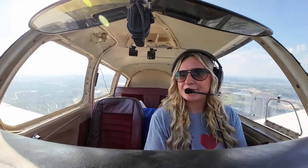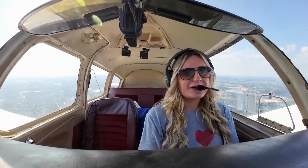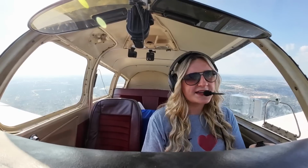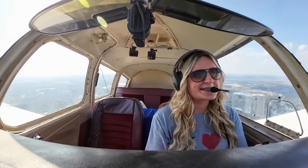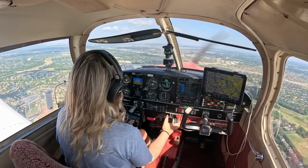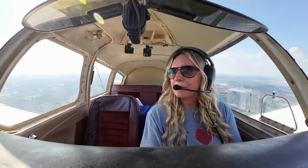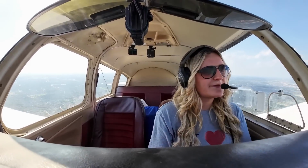Alright, let's make that call. Sugarland Tower, Cherokee 7738 November, inbound about 10 to the northwest. Got the weather, requesting full stop, please. Cherokee 7738 November, Sugarland Tower, report 3 miles northwest of the airport, landing runway 17. I'll report 3 miles northwest, landing 17, 7738 November, thank you.